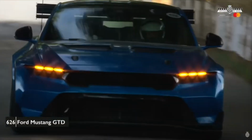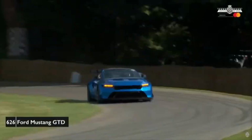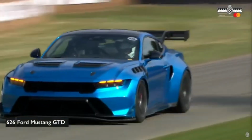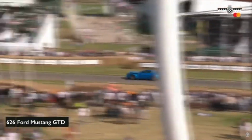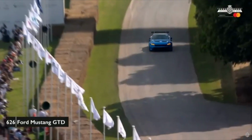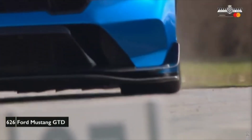They just wound everything up to 11, or maybe it was 12. It is completely road legal as well. This track-ready supercar has a supercharged 5.8 litre V8, over 800 horsepower, a carbon fibre body, semi-active suspension. It's even got DRS.